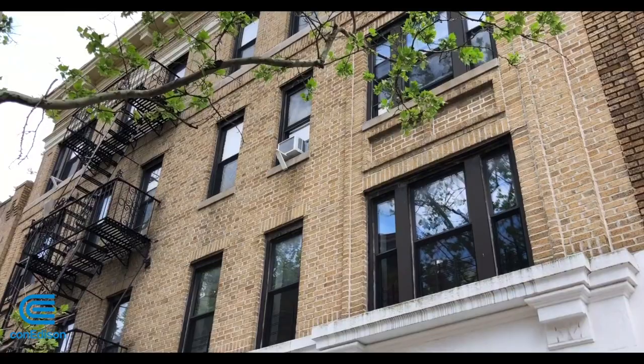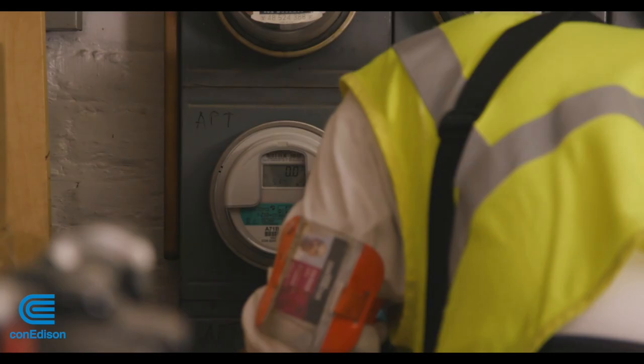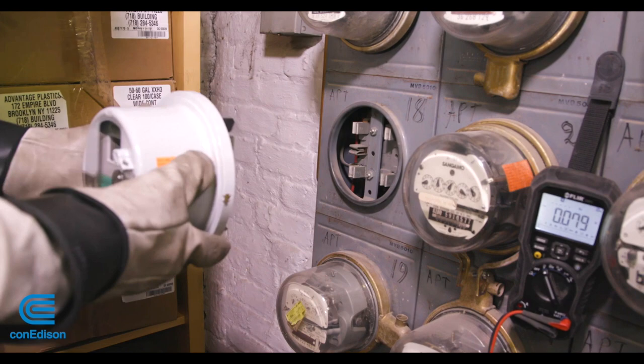Today, his building is getting fitted for smart meters, a new energy initiative by Con Edison that gives New York customers like Eric better control over their energy use. It entails replacing all the electrical meters in customers' and commercial residences in all the boroughs in the Con Edison service territory. We started in Staten Island, we moved into Westchester, and now we're deploying in Brooklyn.